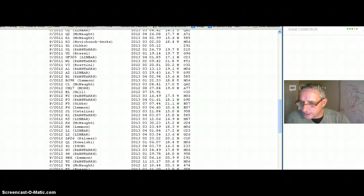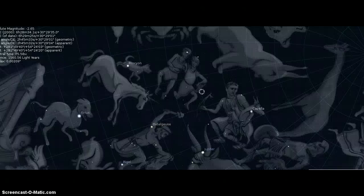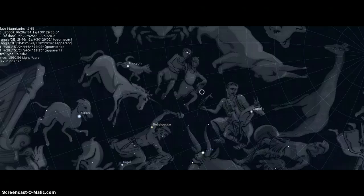Let's look at this. Okay, that bullseye is where it's coming from right now, and that was the coordinates that I got from myself the other day. So it's coming out of Gemini. Probably many of you know that already. And if you're just following me, maybe you're going to recognize that we're watching C/2012 S1 (ISON), the Great Comet of 2013.